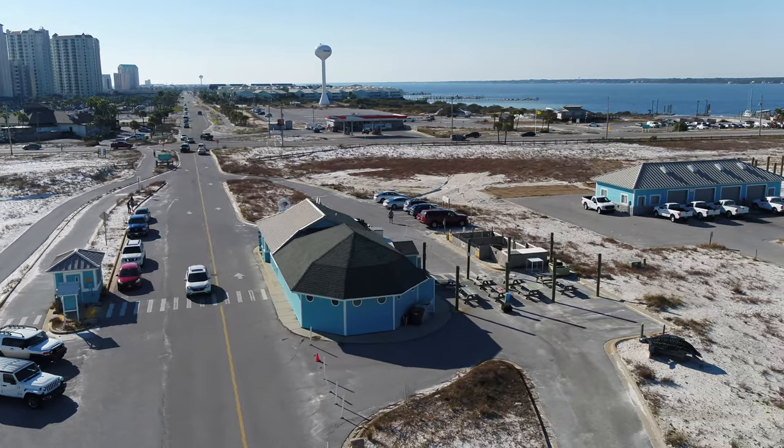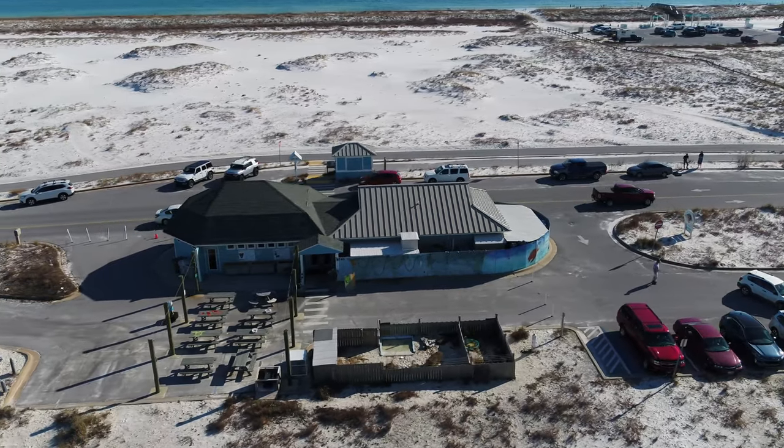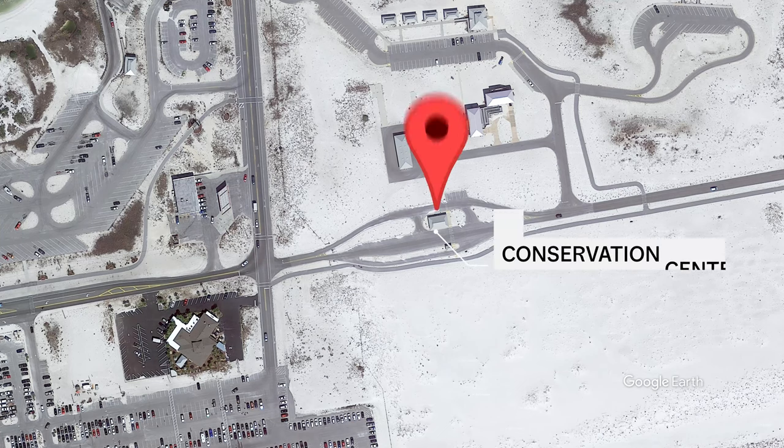Hi, my name's Kathy Holmes, and I'm the founder of the Navarre Beach Sea Turtle Conservation Center, and I'm also the director of conservation education and research. Our mission is the conservation of threatened and endangered species, but it's through the venues of education and research.